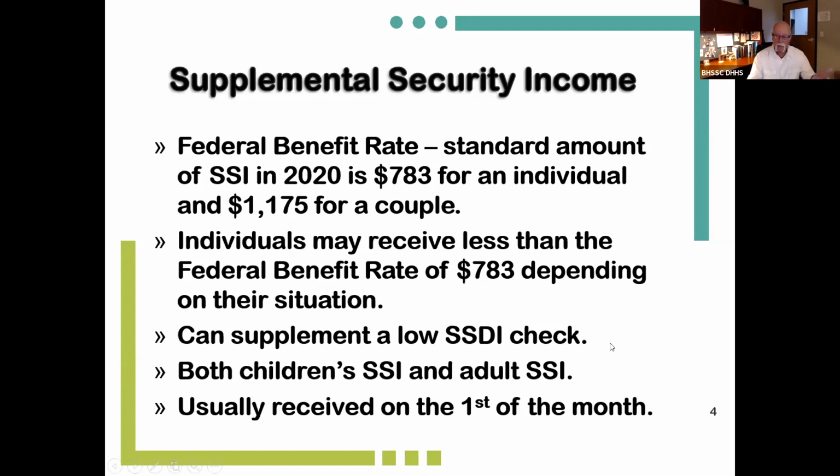So there's two different types of SSI. Well, SSI comes in children's SSI or adult SSI. So the reason we make that distinction is because Social Security looks at whether someone is disabled differently before age 18 than after 18. So before age 18, they're looking at, does your disability affect your ability to learn or your activities of daily living? Where after 18, they're looking at, does it affect your ability to work and earn an amount of money that you can support yourself?